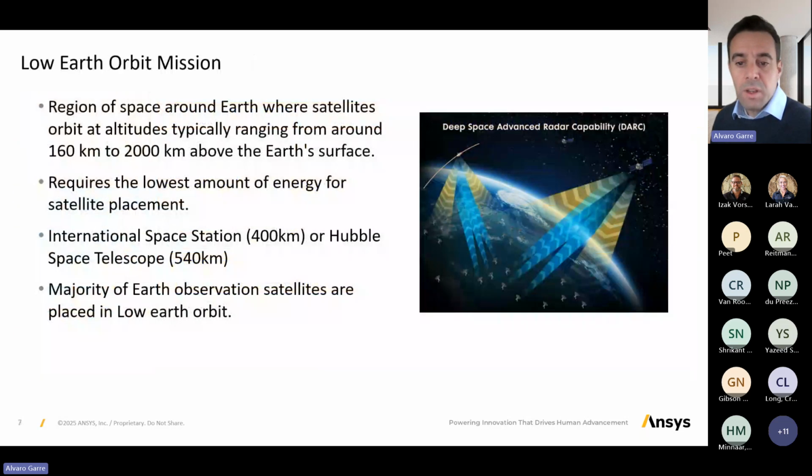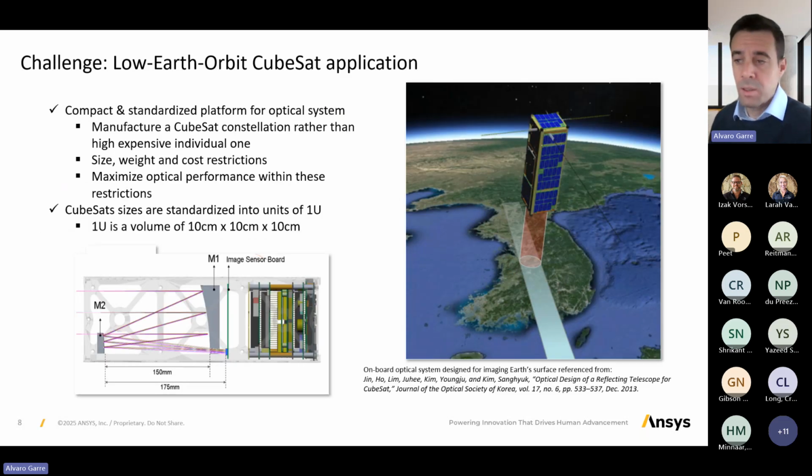So now, if we, for example, want to build an optical system that is going to be placed on a satellite, we have to think that the majority of Earth observation satellites are placed in the low Earth orbit. And typically this is between 160 and 2000 kilometers above the Earth surface. We need to be able to design optical components that can operate in this region of space. And here is where CubeSats can be interesting. They can operate in this low Earth orbit, and they are less expensive than individual satellites.